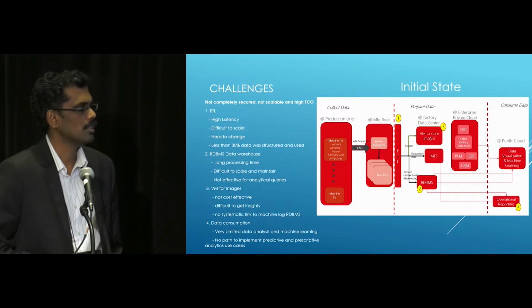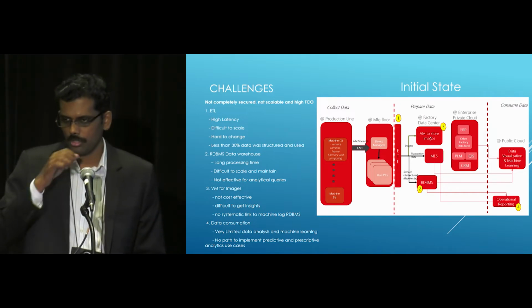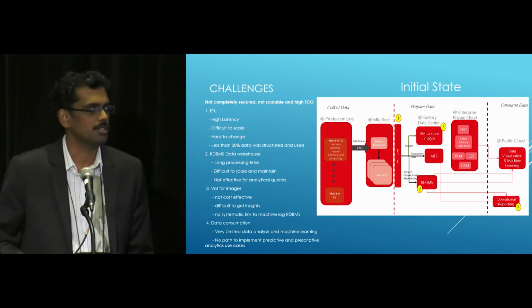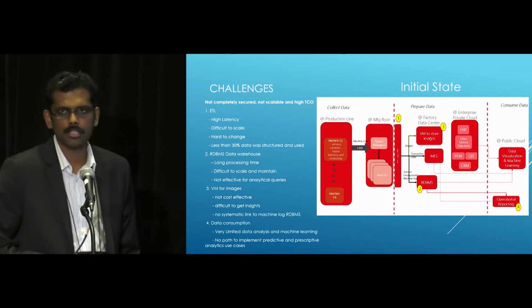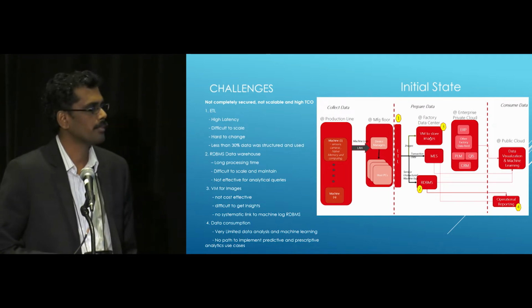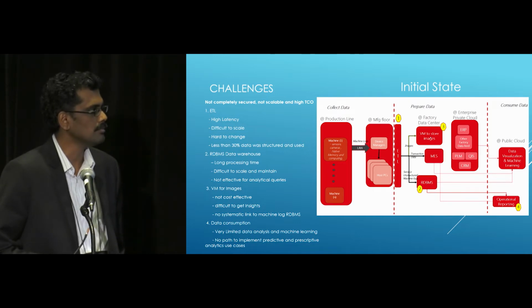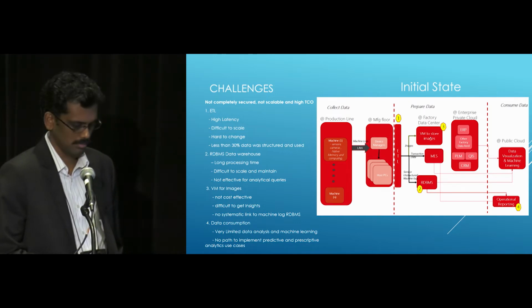VM for images. So virtual machines. When I say virtual machines, that means you have your storage and compute put together in a virtual machine. That's not cost effective to store machine logs and images. Better object storage is available these days. And it's not going to be scalable, okay?